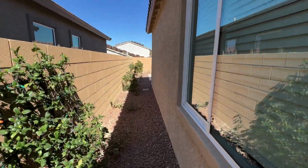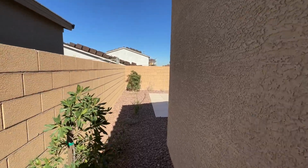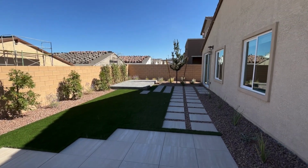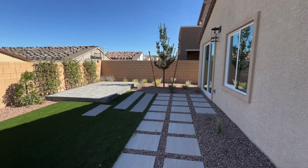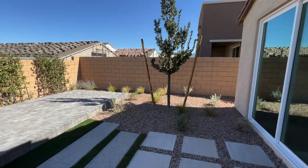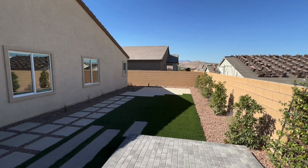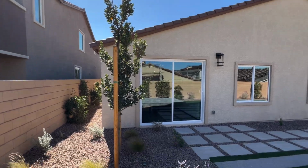Let's show you guys the backyard now that I'm right here. Here's your backyard. As we check out this backyard, keep in mind, guys, you're not going to get this landscaping. You're just going to get a clean slate, just dirt, a clean canvas to do it how you wish. But looking at these model homes definitely helps get inspired and get ideas. What do you guys think?